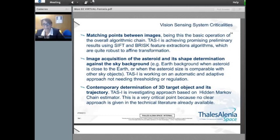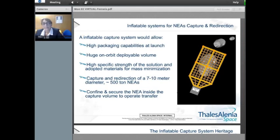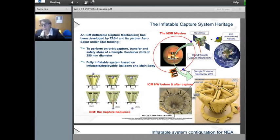Some words more on the inflatable capture system. The idea is to use inflatable systems because they can offer high packaging capabilities and a huge on-orbit deployable volume. We have experience in Thales Alenia Space. We have developed and built, among others, a demonstrator for capture. It was a small prototype, capturing a ball of 250 millimeters diameter. It was done in the frame of a Mars sample return mission, and the test gave good results.